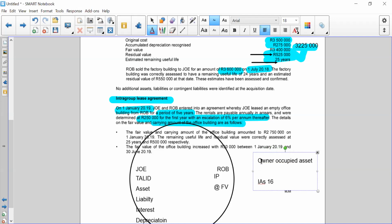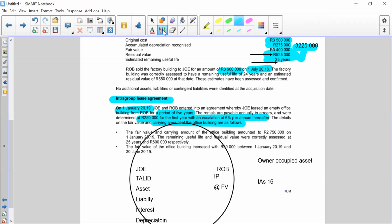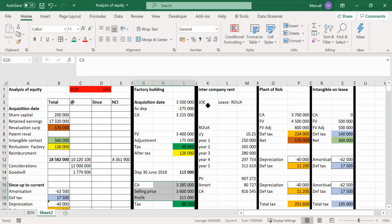So obviously they've asked us in this particular question to give the non-current assets. Okay, so we know Joe has a right of use asset that shouldn't be there, and Rob also has an investment property that shouldn't be there. So if we go do these calculations, and I've done it here in the question for you, let's start off with Joe's right of use asset. The question has told us in the additional information, the rate implicit is 10.25%. And they've also given us the payments for the 5 years, escalated each year by 6%.